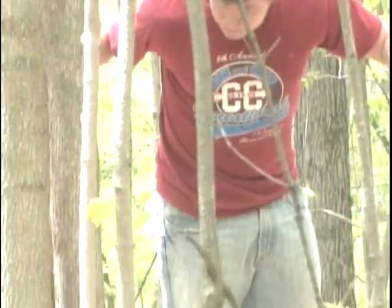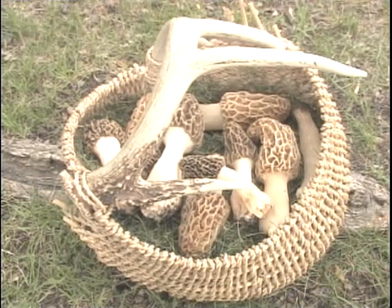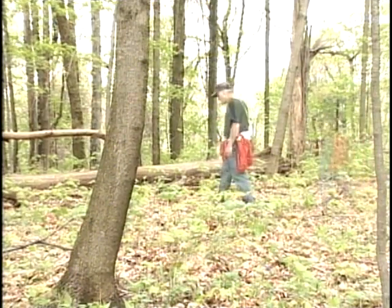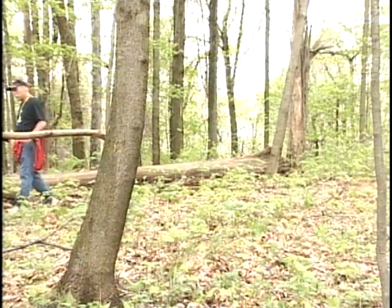Normally you'll hear of other people that have found a basket full or even a grocery sack full, and that's what does it. It gets you excited, and you're thinking, oh, I've got to get out there and find some. And over the years, every mushroom hunter has learned, usually the hard way, there is a code.